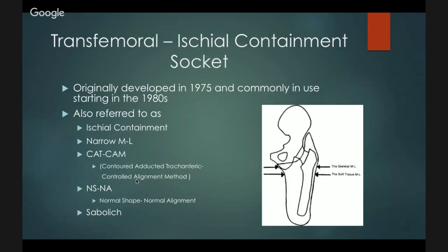So despite being developed before I was born, before most of you were born, except for Mike. Sorry, Mike.